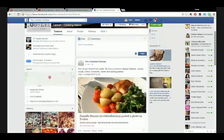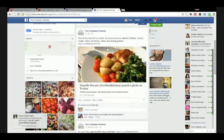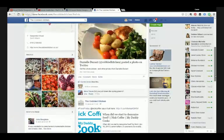But look here, Danielle's got some lovely pictures. As you can see, this has come across from Twitter. So part of Meat Free Week. So Danielle's using her hashtags, which is brilliant. Easy midweek dinner. Nice picture of the meal there. And then she's got her Twitter handle there as well.